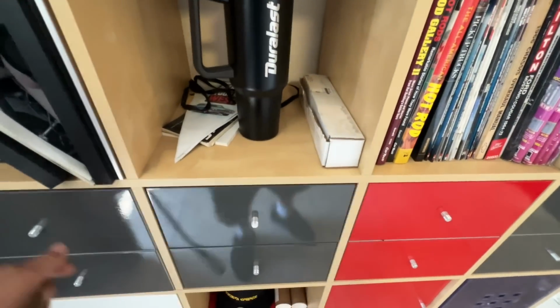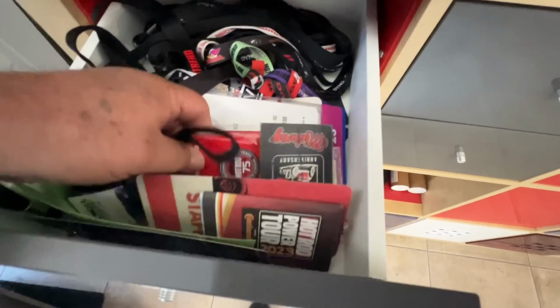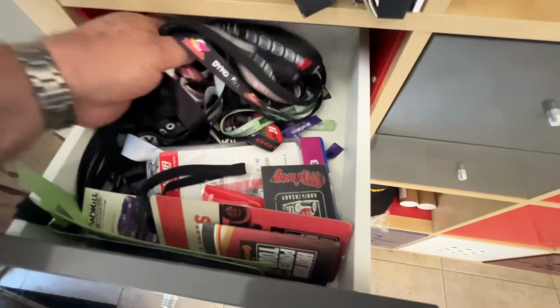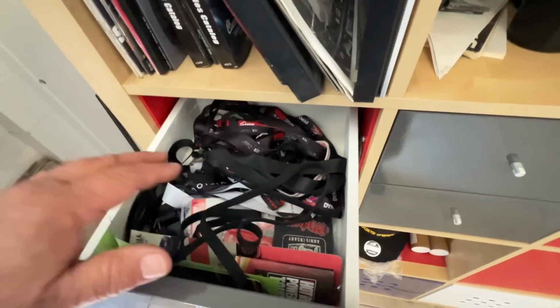is full of passes. I should hang these up somewhere because I have a bunch of them from all kinds of different events, and they always give you these lanyards, so I ended up with boxes of them. Well, not boxes, but quite a few.